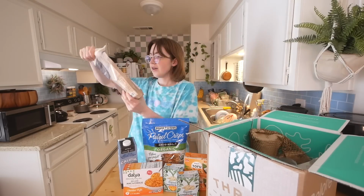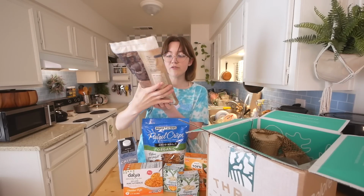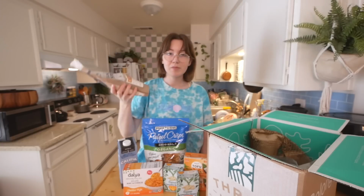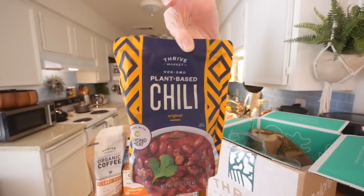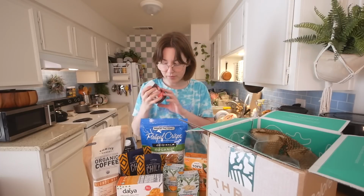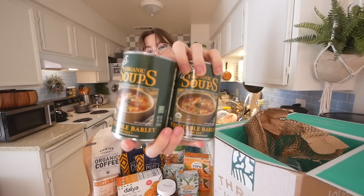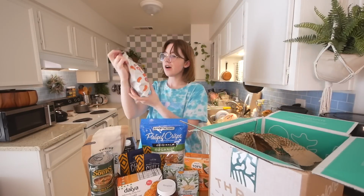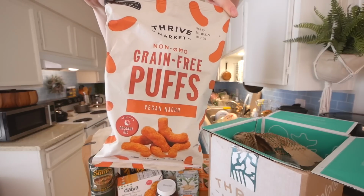Ooh, I got some coffee beans. Regeneratively grown and ethically sourced directly from farmers. So excited. I've been having medium roast coffee because that's what I have, but my true love is light roast. I love a good light roast. Chili with Beyond Meat in it. Very excited about that. Vegan hazelnut spread. Yum. And some soups. Vegetable barley soup. Last but not least, this is my free gift that I got. You could pick what you wanted, and I got some grain-free nacho puffs. I've had these before, and they're really good.